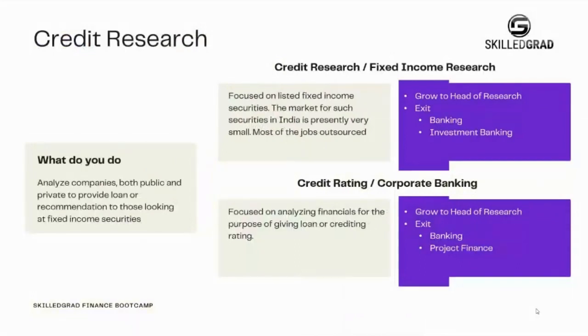What is that you do? Obviously you do the same stuff that the equity research guy would be doing, but your focus is from the debt perspective. That guy is looking at the company from the equity valuation perspective. You are looking at it from the debt perspective, whether the company will have enough money to pay for its loan and for the interest. So that is credit research.